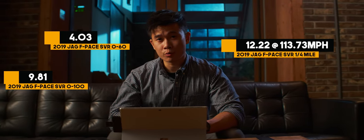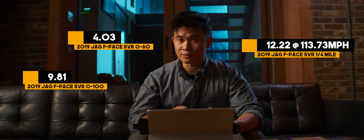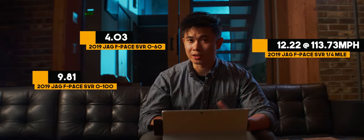So the Jaguar F-PACE SVR, where does it stack up on our fast list? Let's start with the standing metrics. Real life 0 to 60, 4.03 seconds. Not bad. Real life 0 to 100, 9.81 seconds. Also pretty fast. It did the quarter mile in 12.22 at 113.73 miles per hour, which is respectable for an SUV. But how about the metrics I actually care about?